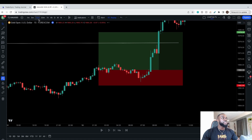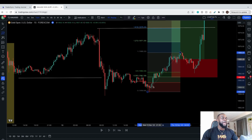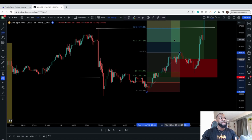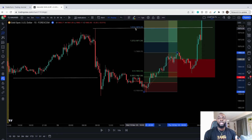If we go over to the 15-minute time frame, another thing you can do is use your fibs. For me, I like to use fibs as a way to see if the area I'm aiming for fits the fib extension, because your fib extensions will help you identify areas of liquidity. We have the 1.618, which is the main extension, and you also have your 1.27. But once you start to understand the highs and lows, you're not going to necessarily need the fibs.